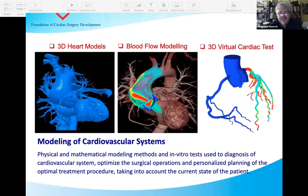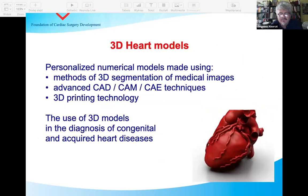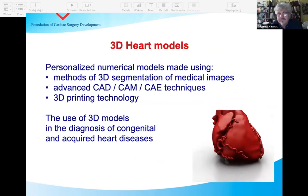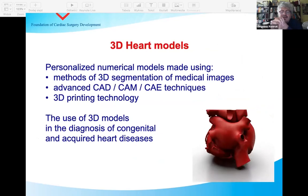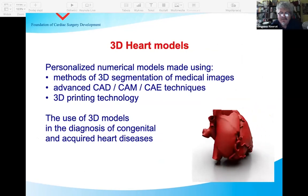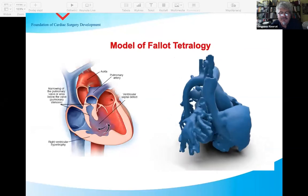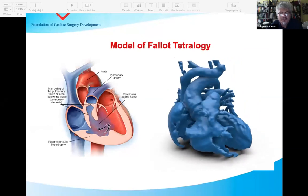Modeling of cardiac surgical systems: you can see an example of these physical and mathematical modeling methods and in vitro tests, using diagnostic data and pictures from the cardiovascular system to optimize the surgical operation and personalize the planning of the optimal treatment procedure, taking into account the current state of the patient. This is done in this laboratory. And we also use 3D heart models, especially, for instance, when performing transplantation for very young, small children, where we prepare different sizes of the heart to plan the operation as perfectly as possible. You can see the segmentations and the results, for instance, for the model of tetralogy of Fallot, one of the problems for children.